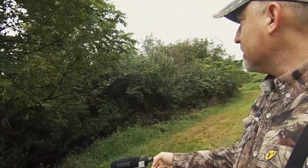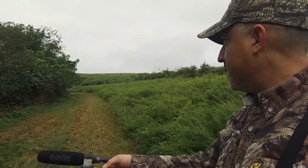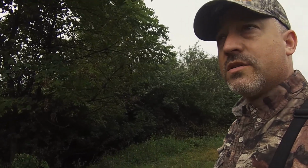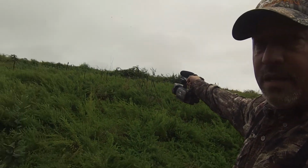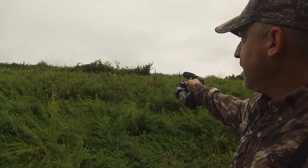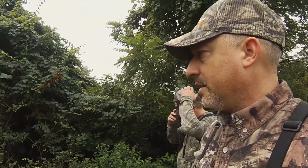So this is an area where if you could figure out how to set up on them, they're definitely using this. The only problem is there's nowhere to put a tree stand here, so you'd almost have to do a ground ambush somehow, and what I would maybe do is set up by that bunch of thicket right there along that side and play the wind because that's the only way you're going to kill them right here.